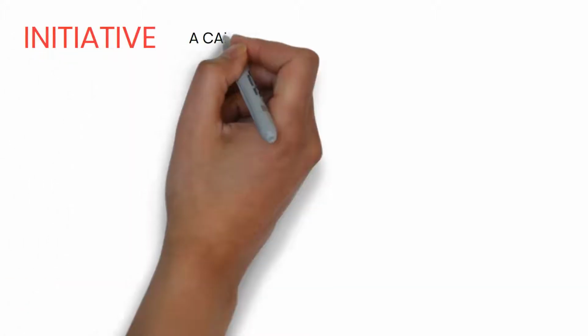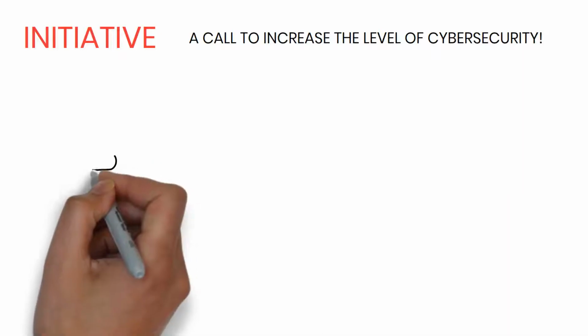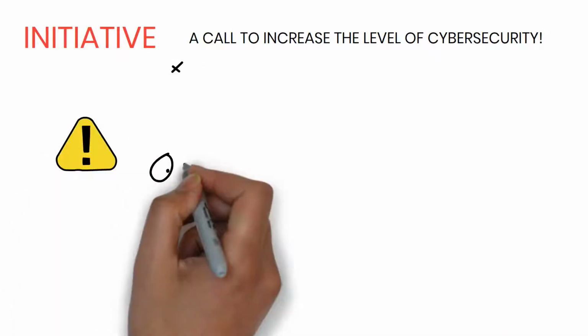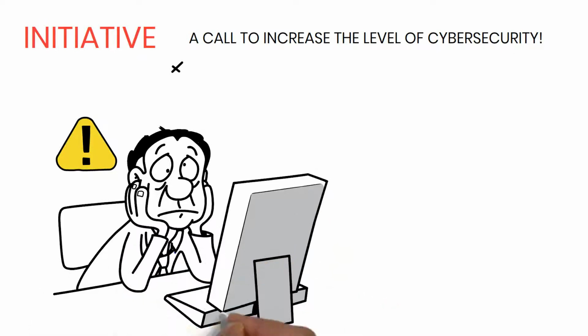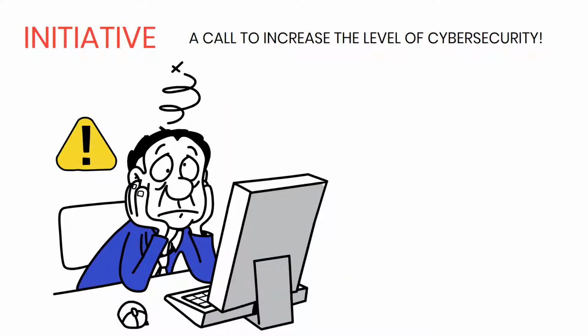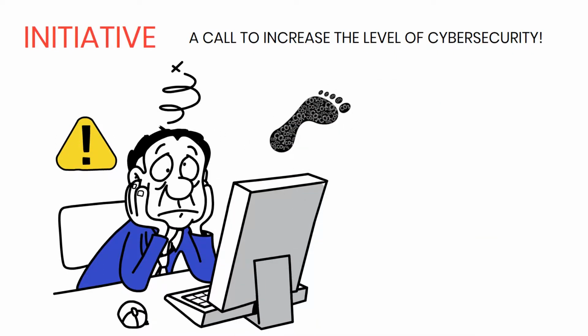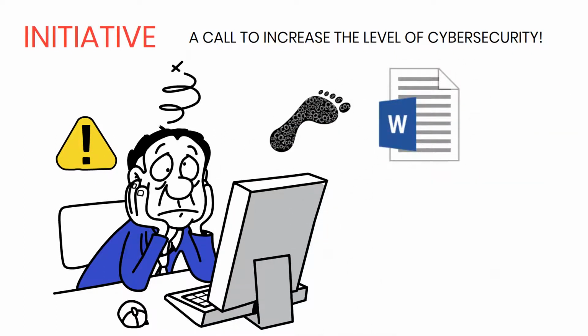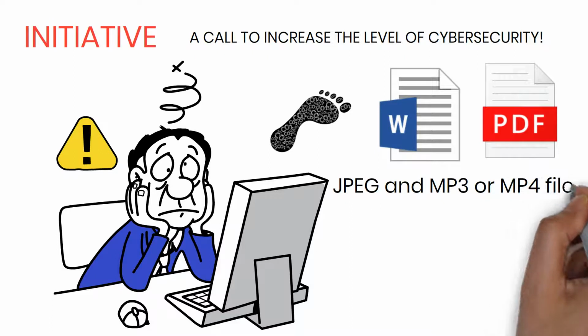Initiative, a call to increase the level of cybersecurity. Alert! It's so important to have enterprise-level cybersecurity today to fend against ransomware. This is useful information for people who have businesses to run, and for individuals who treasure their digital footprints in their devices. Footprints comprised of Word or Excel documents, Adobe PDF files, or even JPEG and MP3 or MP4 files.